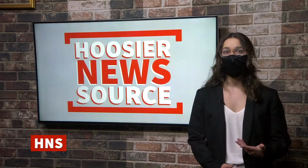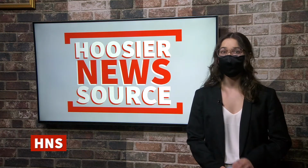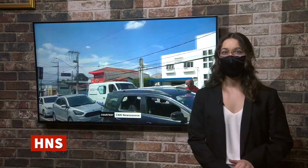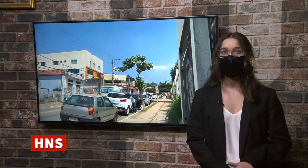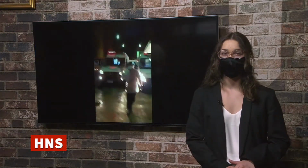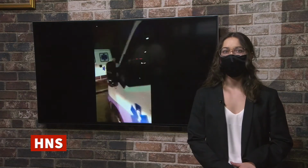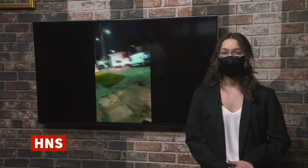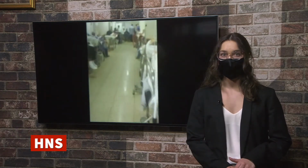And continuing with COVID, Brazil is seeing a surge in COVID cases and deaths as a highly contagious variant continues to spread there. Over 300,000 people in Brazil have died from the virus. In almost every hour, around 125 people die from COVID complications there. Hospitals are struggling to keep up with the number of intensive care units and PPE needed. Brazil's President Jair Bolsonaro has downplayed the virus since March 2020.